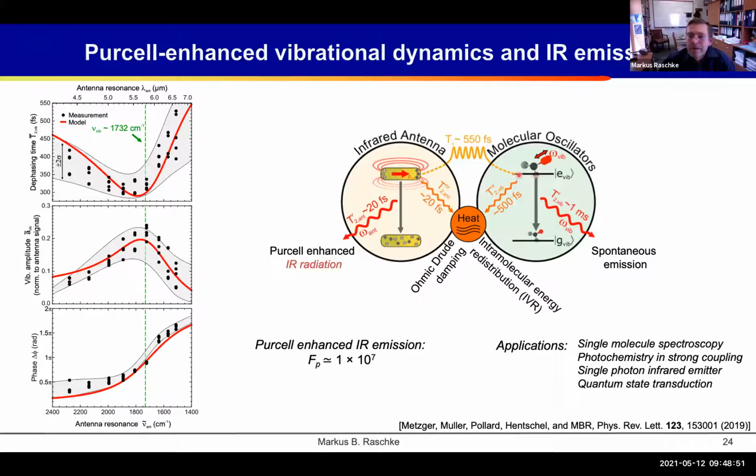The main thing we need to consider, though, is also that we have inhomogeneous broadening for these molecular oscillators, and this is why we are going to monolayer and trying to get very controlled nanocrystals of molecules where we have reduced decoherence from inhomogeneous broadening. Excellent, thanks.